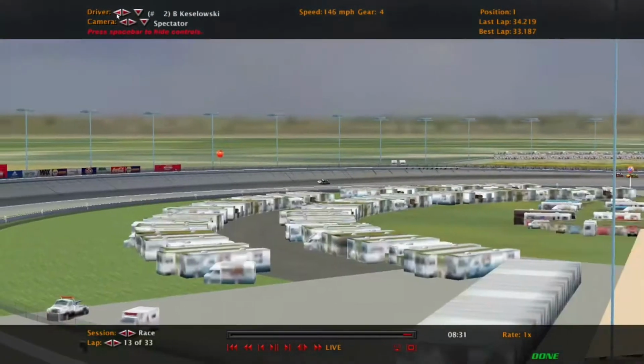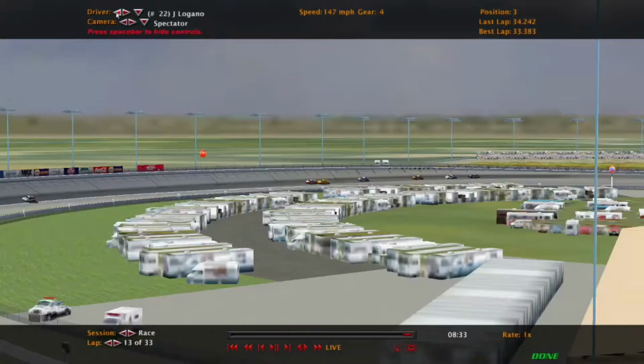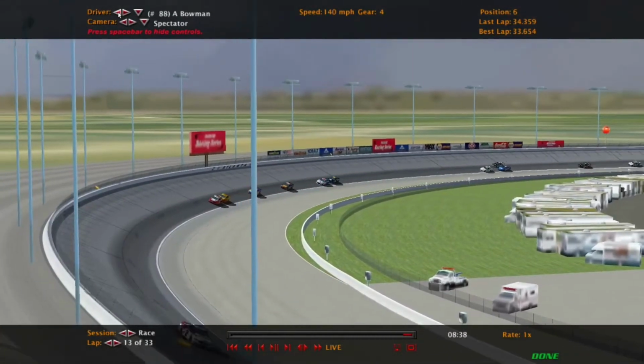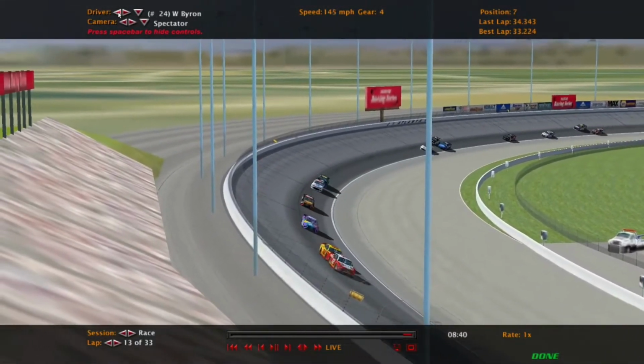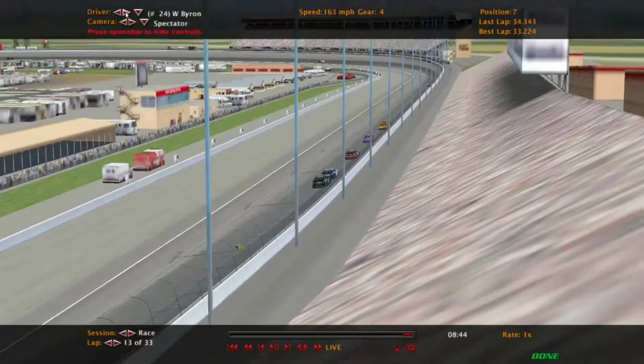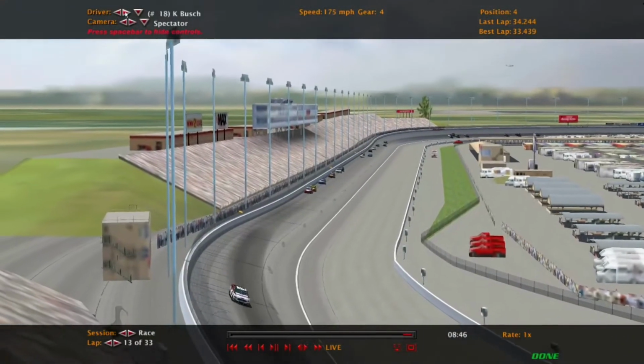34.2 last time. 12 ran a 34.2. Joey with a 34.2. Kyle with a 34.2. Truex with a 34.4. Bowyer with a 34.3. Byron with a 34.3. So Keselowski is still stable with those lap times.